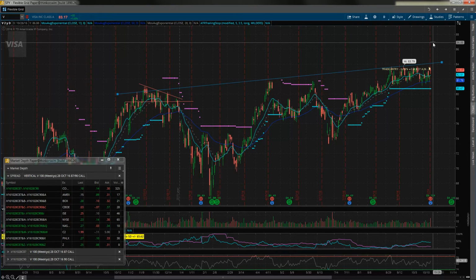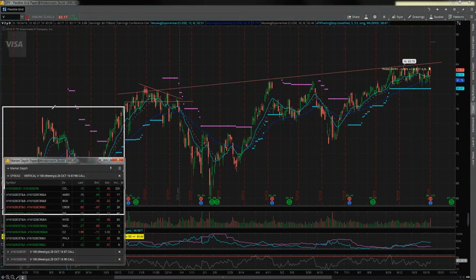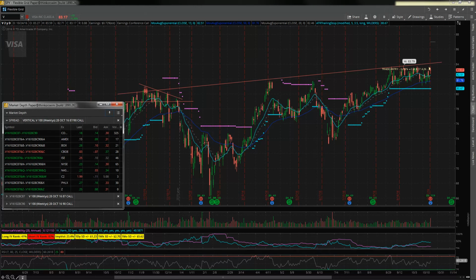But anyway, this is the Visa trade. Current IV levels are about 40 something percent. Let's just check that out. It's 40%. Expect to move $3. The average IV is low 20s, so you've got almost a 50% IV drop potential. Well, it will drop. It's not a potential, it will drop. So a bit of an IV crush there.